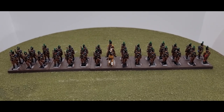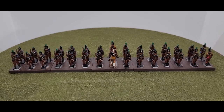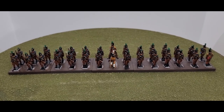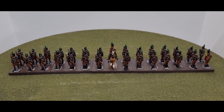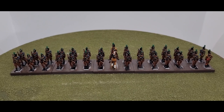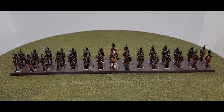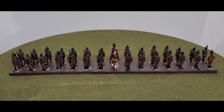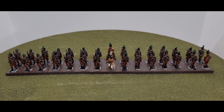Today I just want to showcase the last unit of the 1st Brigade of the British Light Infantry Division, which fought at the Battle of Vitoria. This is another commissioned project, the Light Infantry Division. And this unit here in front of us is the 3rd Portuguese Caçadores Regiment.